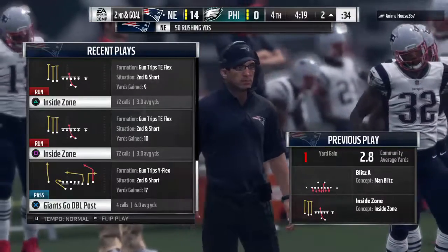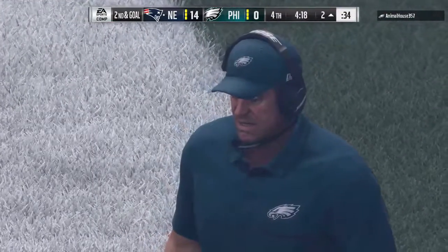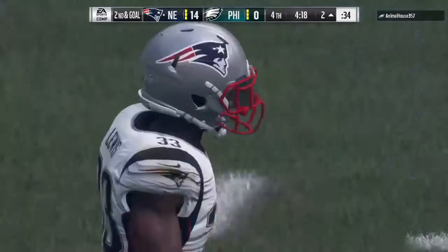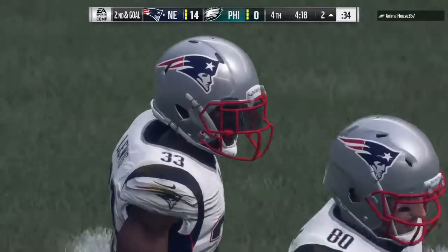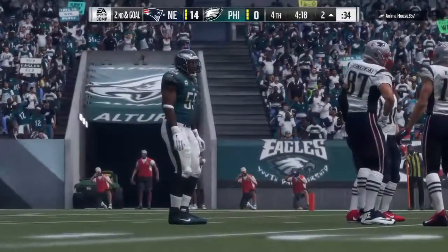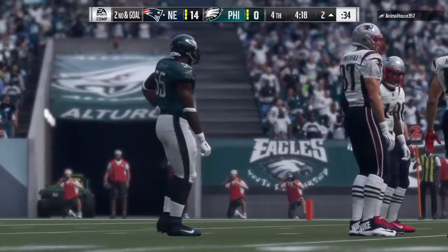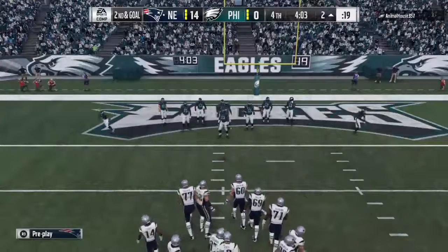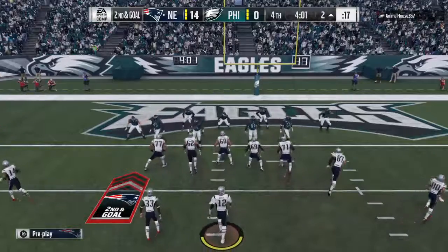The fourth quarter here, they've got the lead. They want to keep it on the ground. That's what they're doing. Smart football. Keep the clock grinding. Keep it going. But you got to figure now, they're going to see more people stacked up at the line of scrimmage as they try and bleed it out. Long drive. The defense just cannot seem to catch a break and get off the field.